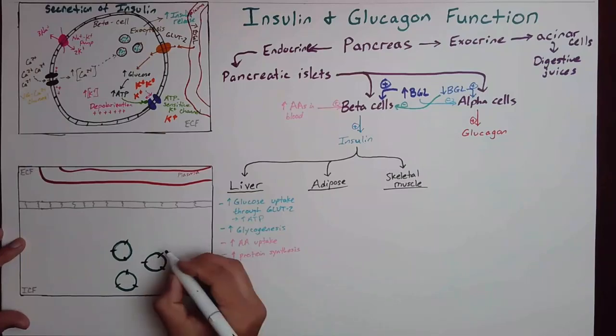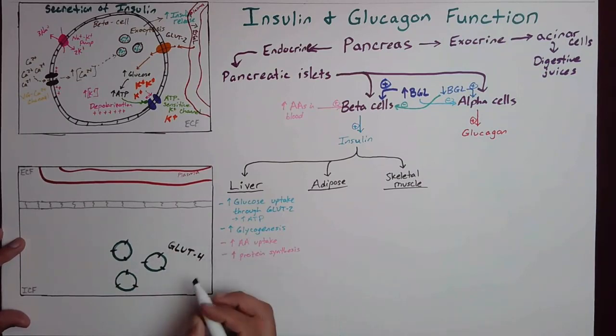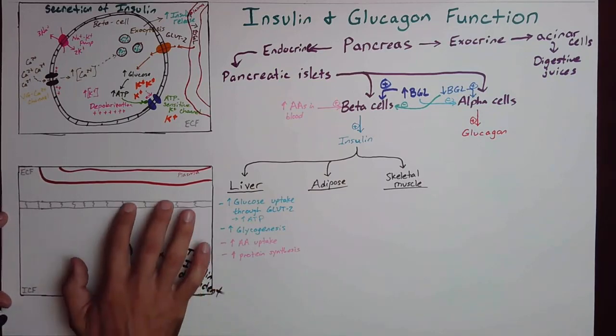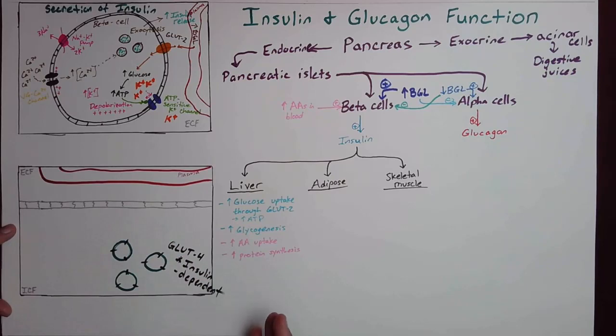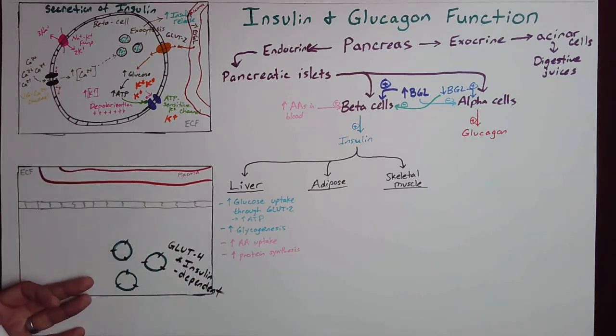Okay? These transporters here are known as GLUT4. And GLUT4 are insulin dependent. GLUT4 are a particular type of GLUT transporter that are insulin dependent. That means they require insulin for them to be active. Right now, if they're inside of the cell, they're not active. So we need to somehow get them from here to there. Well, again, what process is going to have to happen? Exocytosis. And what secondary messenger is going to have to be activated? Calcium. So this process of exocytosis is always driven by calcium here.